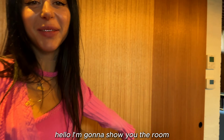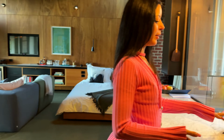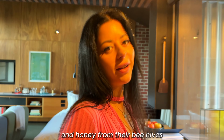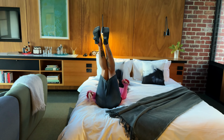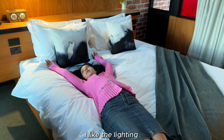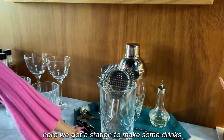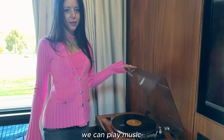Hello! I'm gonna show you the room. Nice. Bread, homemade muesli, and biscuit homemade, and honey from their beehives. This is the bed. Bed test. It's soft, comfy. I like the lighting. From 1 to 10? 8. Sofa. Here we got a station to make some drinks. This is the best part. We can play music. A collection of records. The view is not bad.